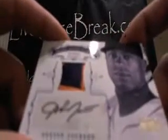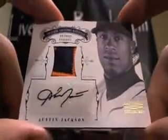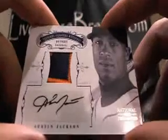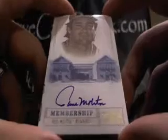All right. Nice patch. Austin Jackson. Nice two-color patch. Sticker auto. Tigers. Let's see if we can get a zoom. There we go. Very nice two-color patch. That is number 5 of 25, for Joseph B. Sweet.